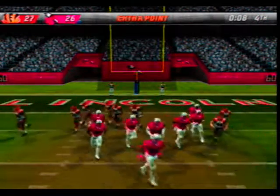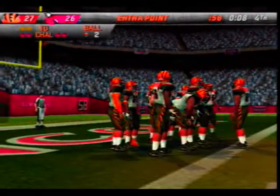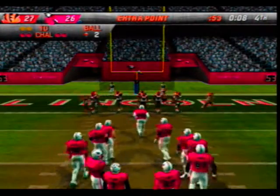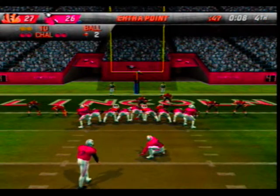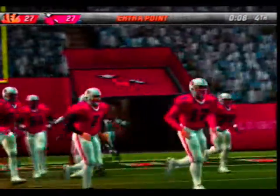Clawson comes in for the game-tying extra point here in the fourth. Clawson will tie it up here in the fourth quarter by converting this extra point. The extra point attempt is good. The game is tied in the final quarter.